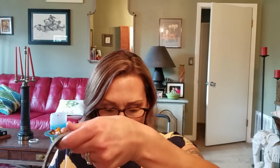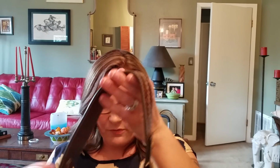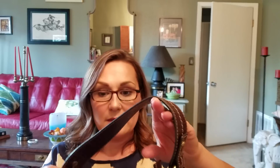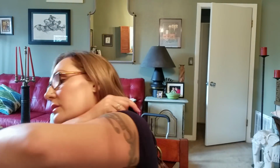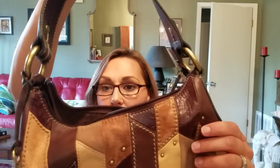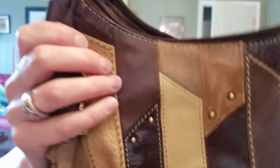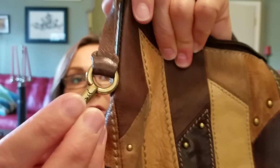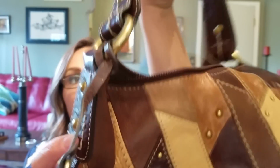And then this one, I'm in the process of cleaning it up. I've cleaned one side, so I'll show you guys the side that I cleaned. This is a little shoulder bag, of course. So it's patchwork. It's got some suede, it's got some dark, it's got some brass rivets. You've got your key fob, your key. Pretty on the side, nice chunky leather.